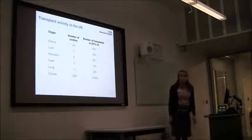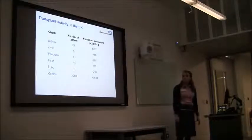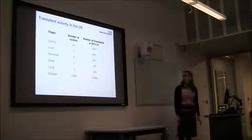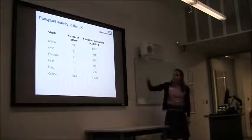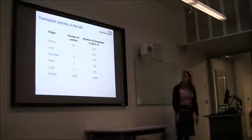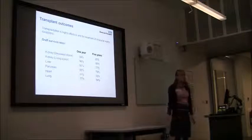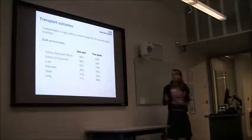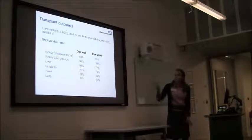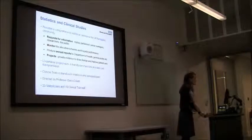So kidneys are the most transplanted organ in the UK. There are 24 hospitals that will transplant a kidney, and there were just over 3,200 kidney transplants last year. And for the other solid organs, there were about 1,600 transplants. And transplantation is very effective. The graft survival rate for a kidney transplant is about 95%, and for the other organs at 1 year it's over 75%, so it's a really good treatment choice.